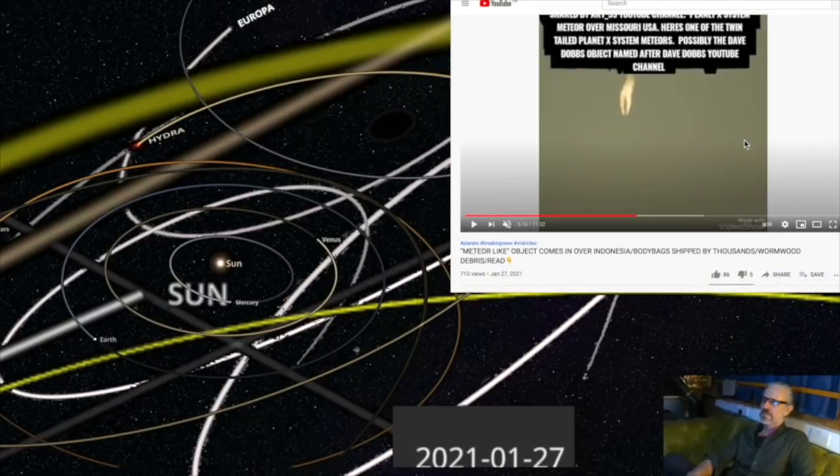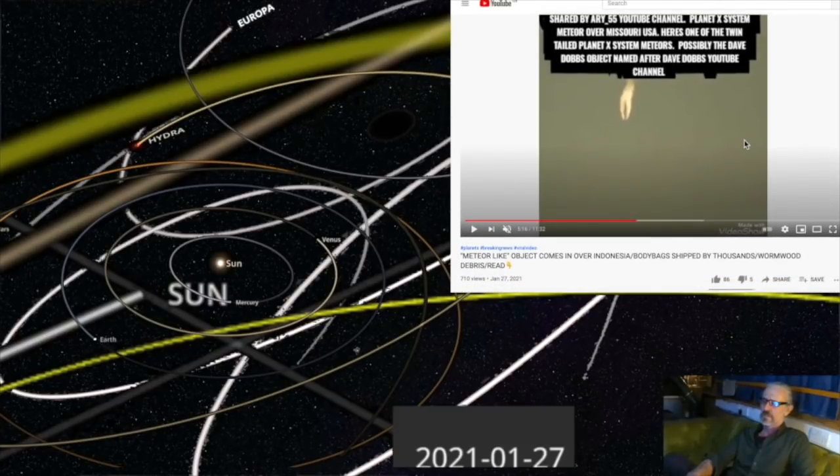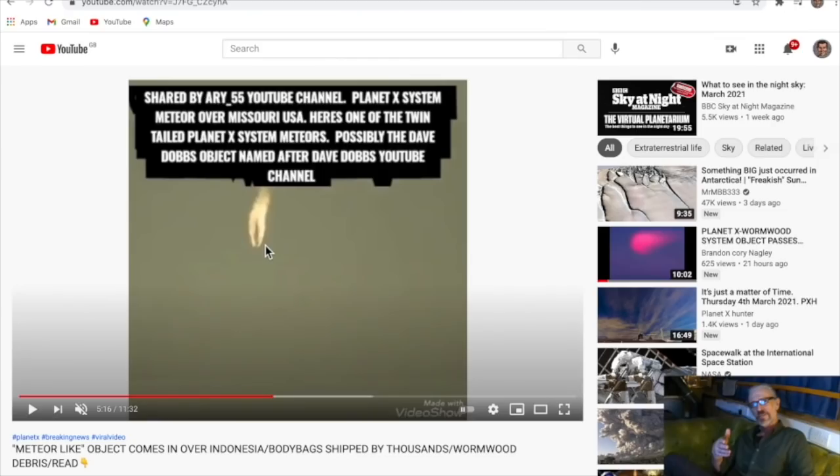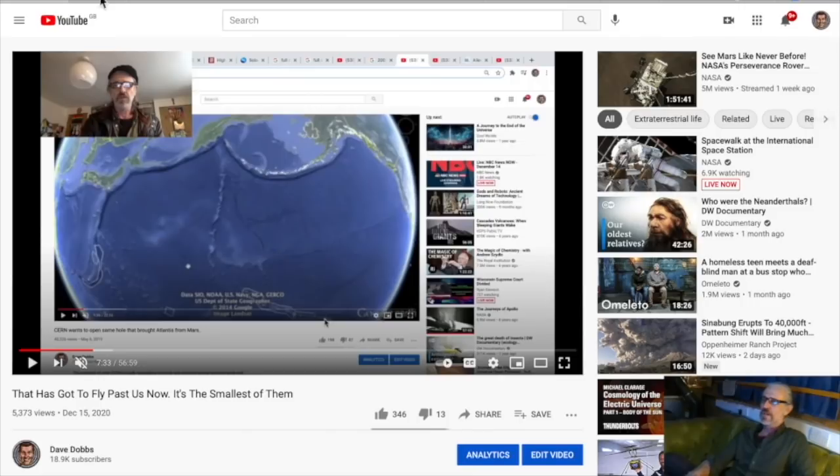Another person is calling it Dobbs object. Meteorite, that was January the 27th. That is potentially one of either what we were calling Nearwise, the one that came in July and then went out in late November. Sorry, it didn't go out in late November. This was the other confusing thing: the one that went out in late November, the one that came in July 2020, is actually this one here. And also, do you remember the shot that Calvin looking for Hobbs did?